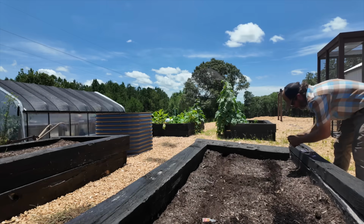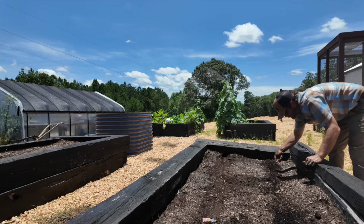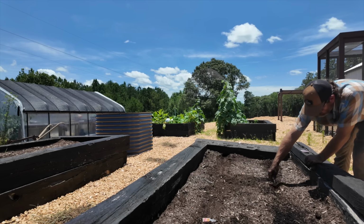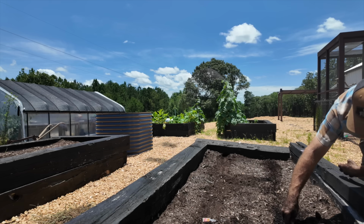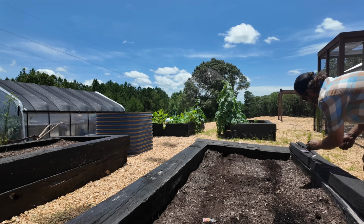And as you guys can see, I have no tomatoes and no squash back here. I do got some patty pan squash, but I think the same thing is happening to them that happened to my other. And that is, I got cutworms on my tomatoes, and I got squash vine borers on my squash.